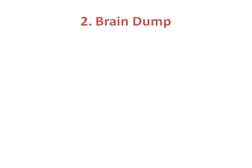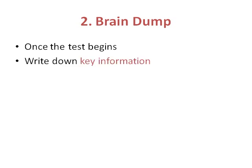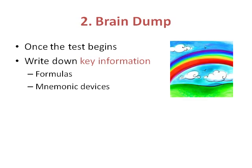Once the exam begins, do a brain dump in the margins of the test or on scrap paper. Write down any key information you're holding in your memory, such as formulas or mnemonic devices that you might need to remember later on during the test. Mnemonic devices are memory aids such as acronyms. You're essentially creating a cheat sheet for yourself, except that it's not cheating because the test has already begun.